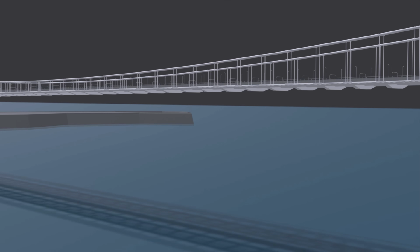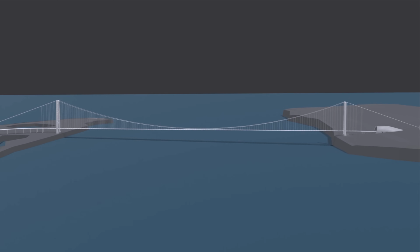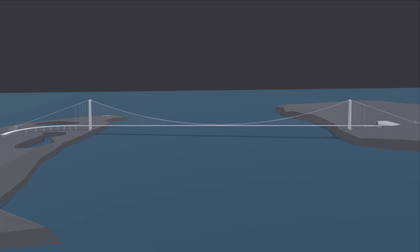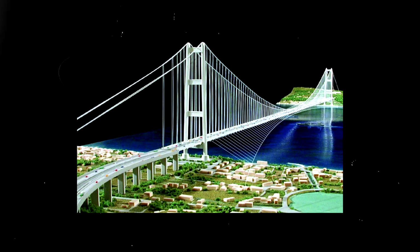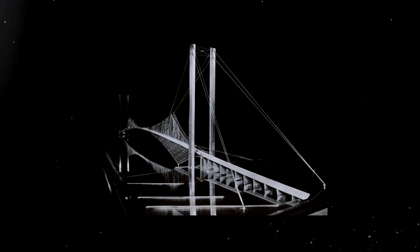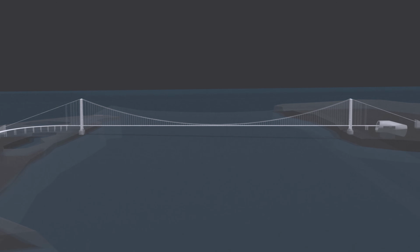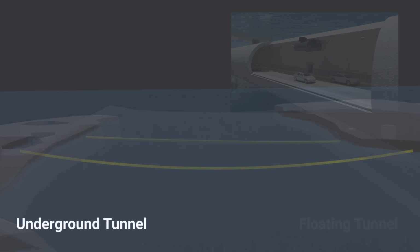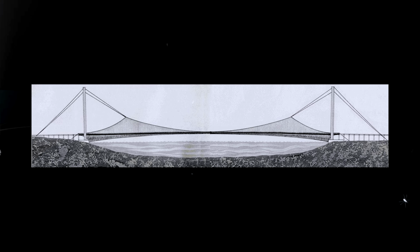If building a bridge over the Messina Strait is that challenging, then why did Italian engineers choose to build a suspension bridge instead of a tunnel? Well, before landing on this bridge design, several feasibility studies were explored since the 80s. There were many concept designs for the crossing: underground tunnels, floating tunnels, immersed tunnel tubes, and bridges, both single-span and multi-span.